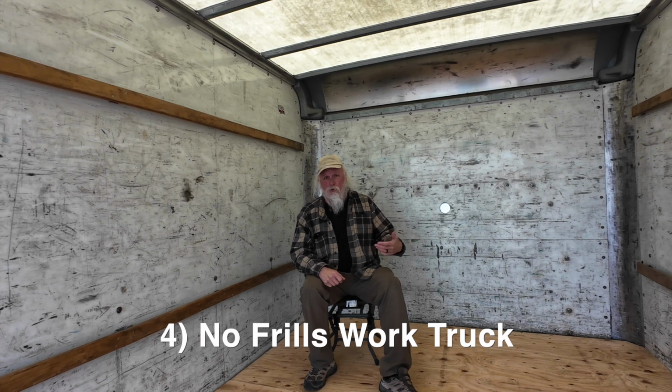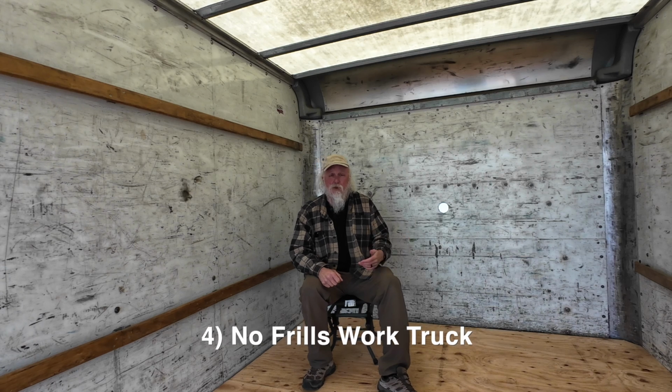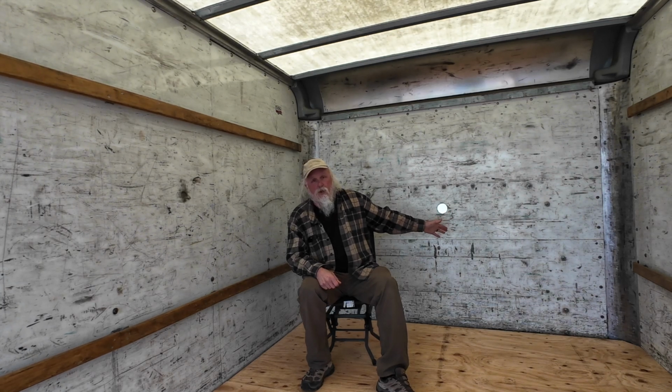Number four, it's a no-frills work truck. I'm a big fan on older vehicles of the no-frills stuff. Not a lot of extra fluff you don't need, because that's just fluff that breaks and is difficult to troubleshoot and expensive to repair or maintain. This is just a no-frills truck. It's a straight-up GM box truck chassis and a van cab. It's got air conditioning and it's got cruise control, which does work. And well, that's about it. It's manual locks, manual windows, manual seats, everything. So there's less things to break, and it just makes it easier to maintain.